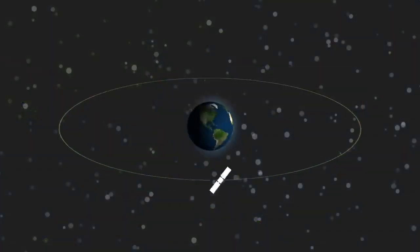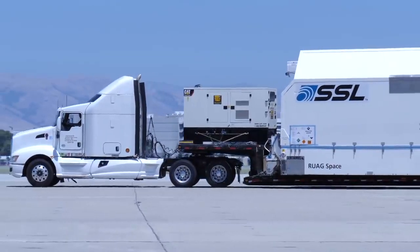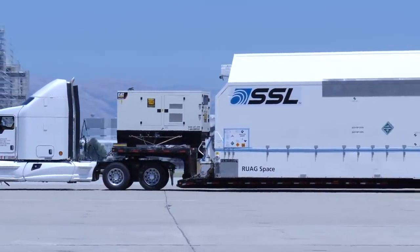In the case of Telstar 19 Vantage, it was going in geosynchronous orbit in order to stay consistently over its service area, so SSL needed to get the satellite all the way across the country to Florida. No matter where a satellite is going, it gets packed up into one of these specialized shipping containers.